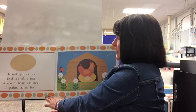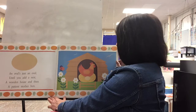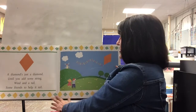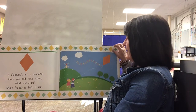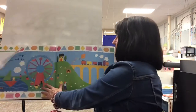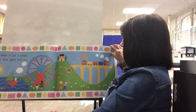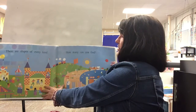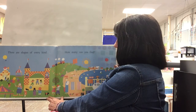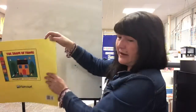An oval's just an oval until you add a nest, a wooden house, and then a patient mother hen. A diamond's just a diamond until you add some string, wind and a tail, some friends to help it sail. A shape is just a shape, but look again and see. There are shapes of every kind. How many can you find? And if you took the time, you could find a bunch. There are shapes everywhere around us.